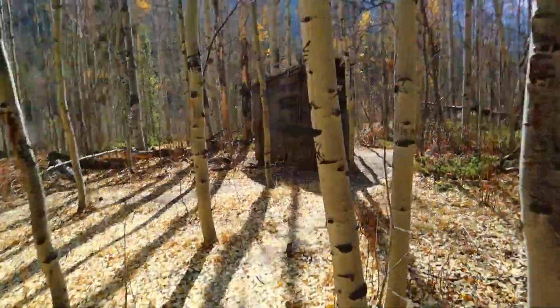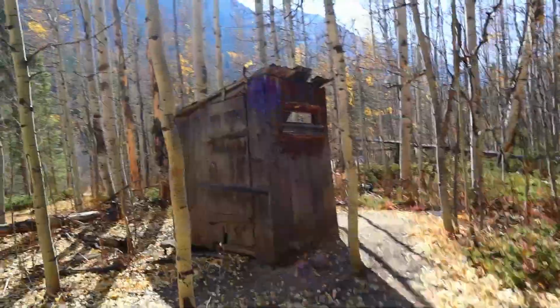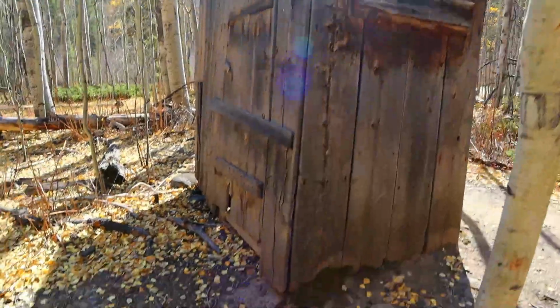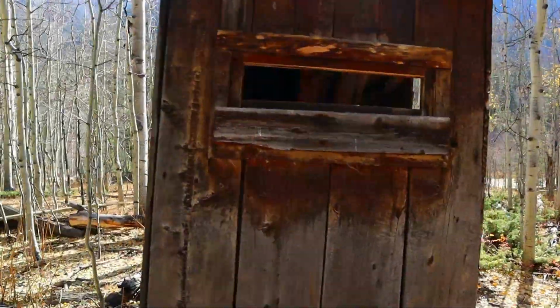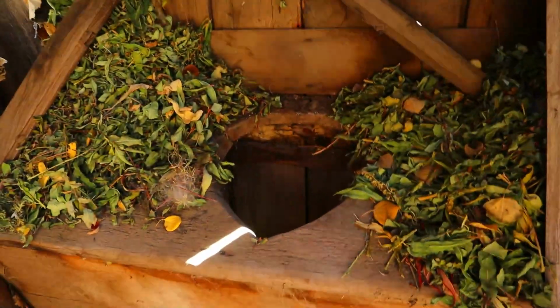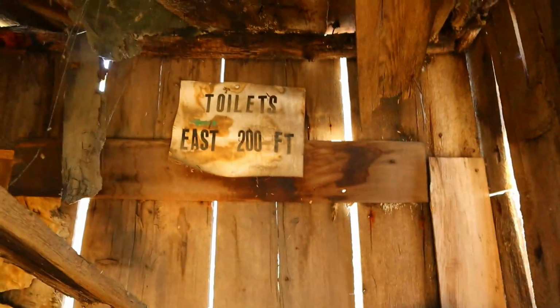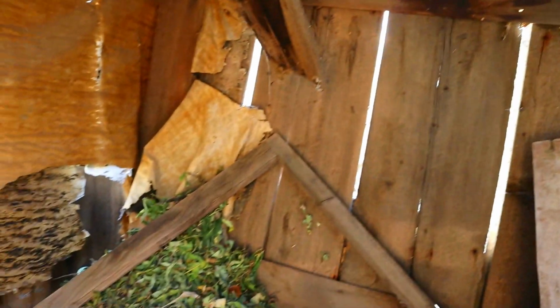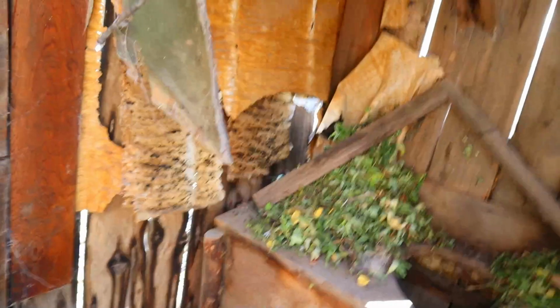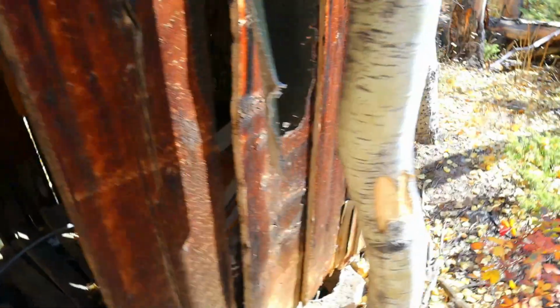Like this style of old outhouse looks like. It's got some character. Yep. It's spacious. Yeah, it is actually. Here's the loo. Toilets east 200 feet. I don't know what that means. Looks like they even had it insulated. That was a good idea. Yeah, dude. In the winter time. Brr. Got some paper on the walls. Get rid of those giraffes. Those would be deadly. Just pull your drawers down.